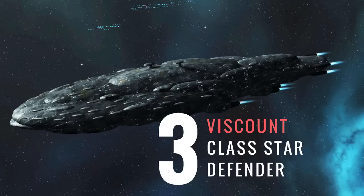The Viscount class was a massive line of ships coming in at near 17 kilometers long, almost as long as the Executor class Super Star Destroyer. Also impressive is that it matches almost exactly the armament of the Executor class Super Star Destroyer, so it packs a lot of firepower. However, where the ship really shines is in its defensive capabilities.